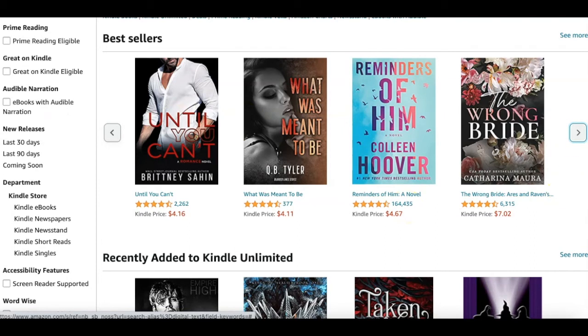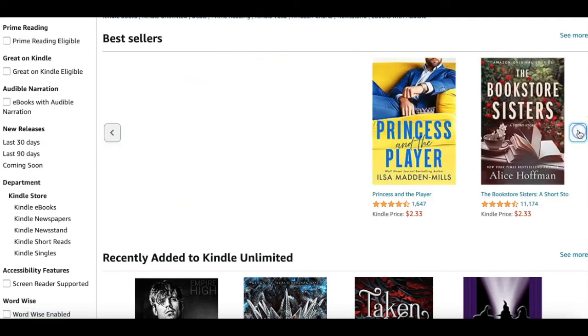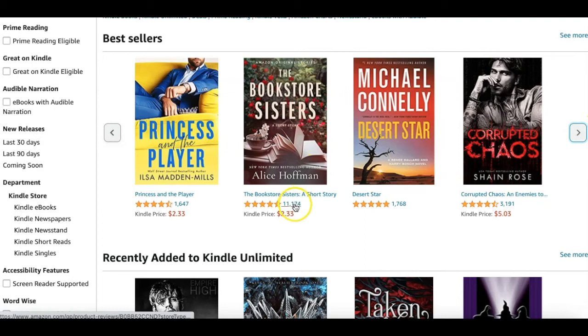So I get it, there's fiction and nonfiction and all that good stuff. But the point here is people are spending money. These are Kindle books. They are reading these books on their iPads and their gadgets. They're not buying physical copies of these books. In fact, some of these books don't even have physical copies.